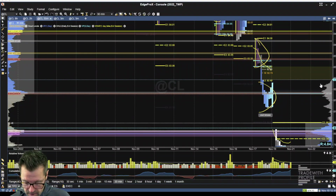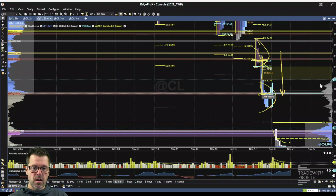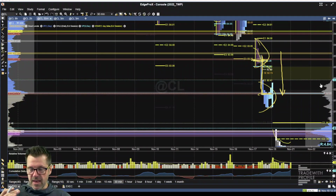Early in the day, value was here. We spent an hour at that price, and then we have a spike lower. And then we spend more time, several hours, so much so that we actually migrate value down here. So when you see a big move, one of the questions is, can I accept that? And accepting that is spending more time and more volume at that price such that value migrates. And when value migrates to where the price is, guess what, gang? It's likely not finished in that direction. It's a momentary pause, but it's likely not finished in that direction.